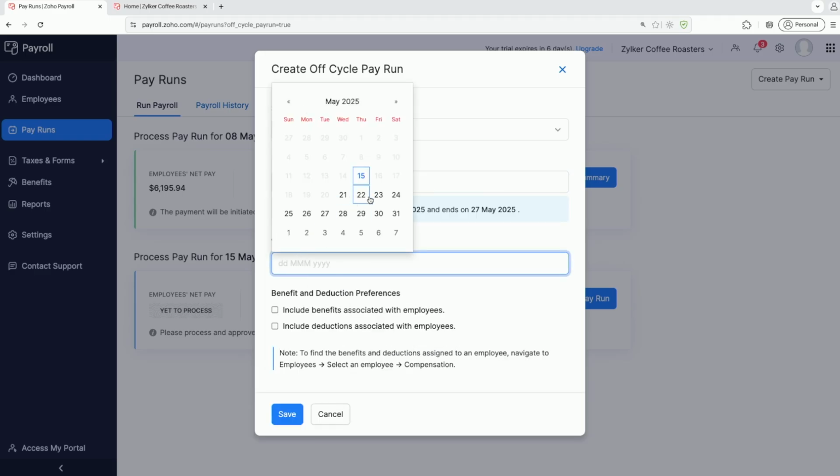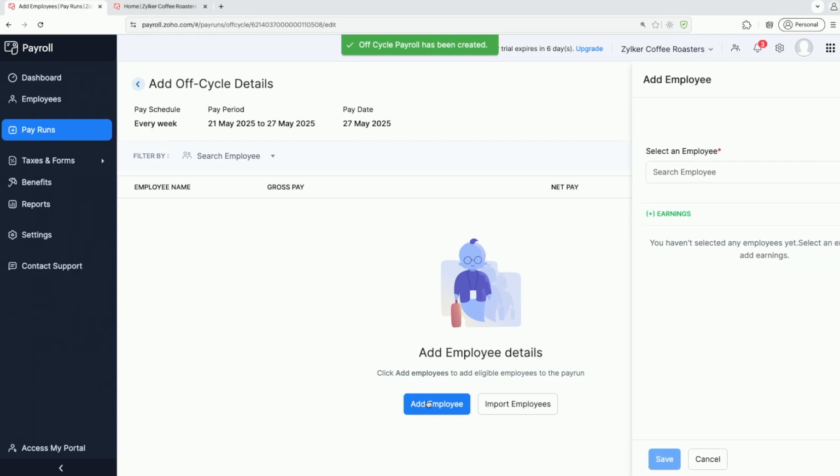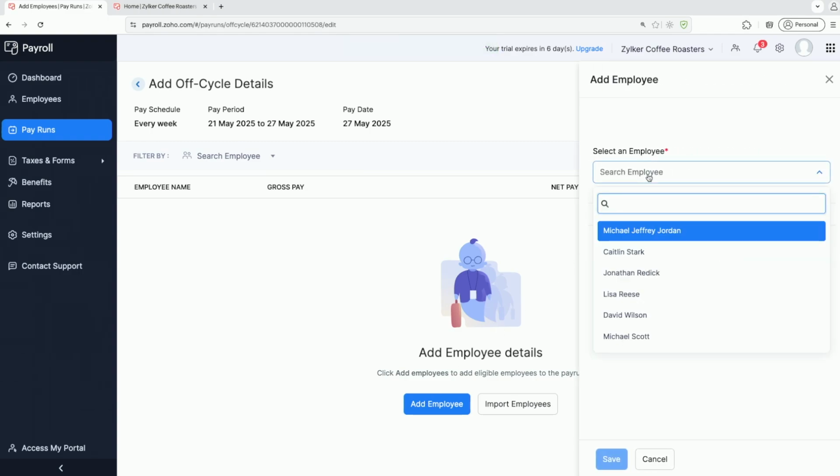So let's say I can choose to include the benefits and deductions in this if they have to be deducted. And then I can include the respective employees. Not everyone would be eligible for an off-cycle payroll. So you can choose which employee, you can add the details, and you can process this separately.